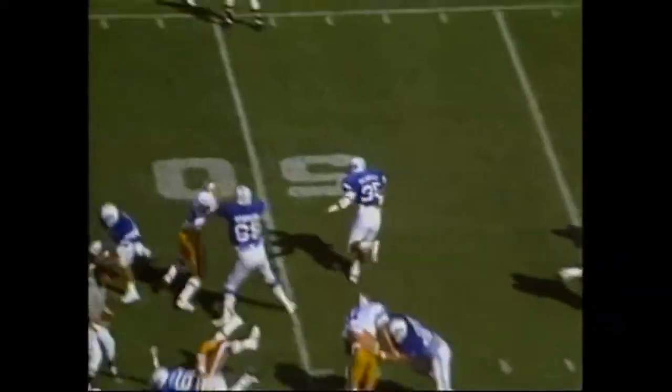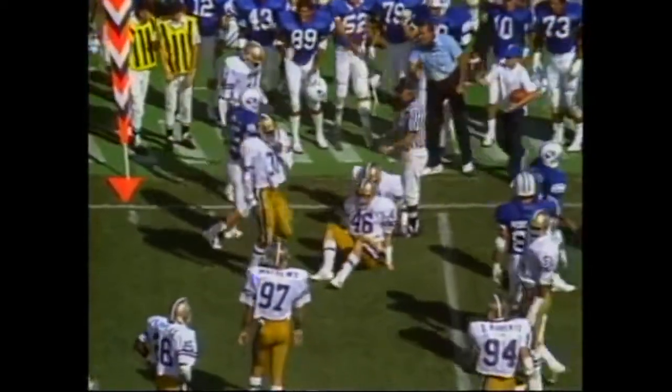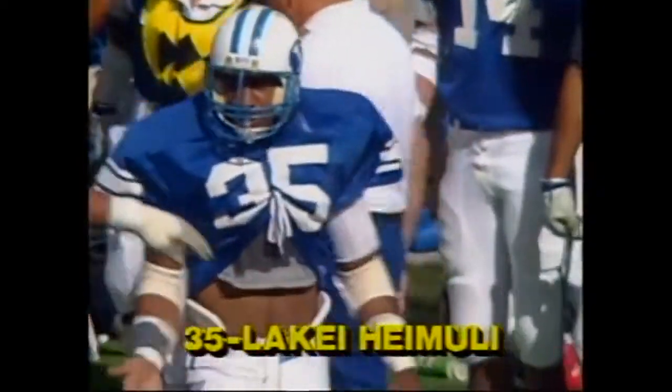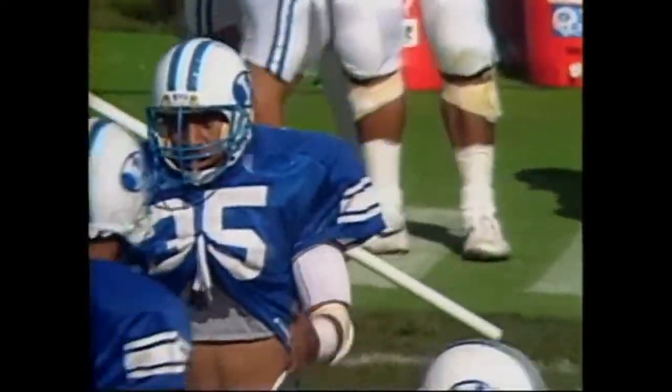That's the draw to Heimuli. It opens up again, and he busts his way forward to the 44-yard line. Boy, he put a shoulder into a defensive back. Boy, some of these DBs from Washington are going to have the number 35 imprinted on their helmets by the time this day's over with.